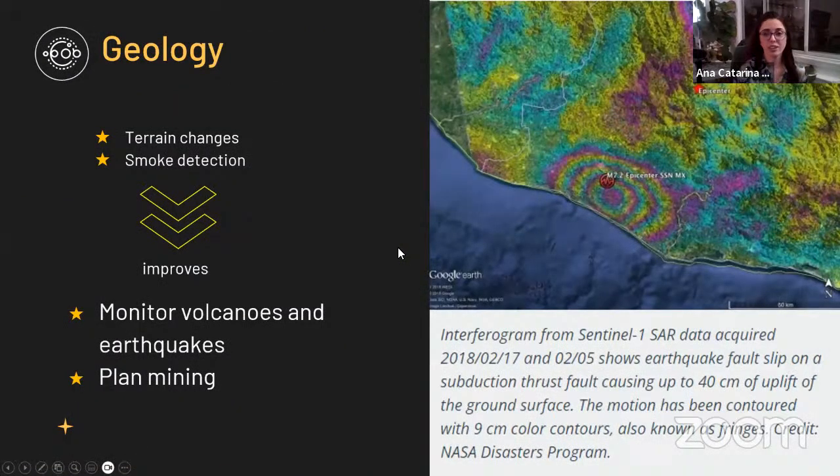Also geology, as my lab mate who works with volcanoes will be very happy to tell you, you can tell such minute changes in surface, a few centimeters, that change because of an earthquake or because of even the movement of lava underneath a volcano. You can monitor disasters and you can plan mining activities and study volcanic activity. So that's still very widely used.